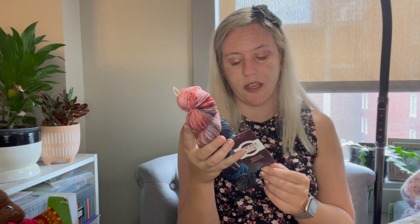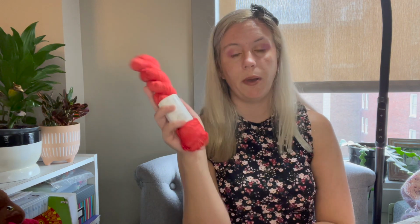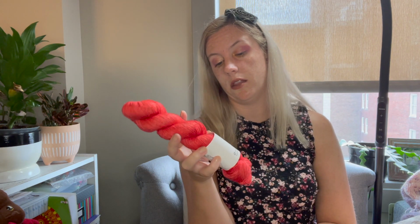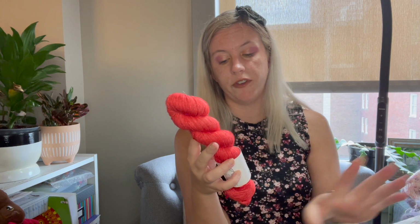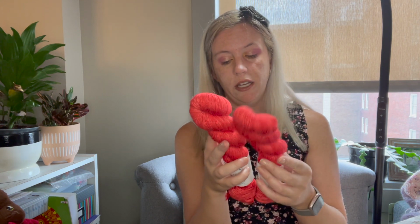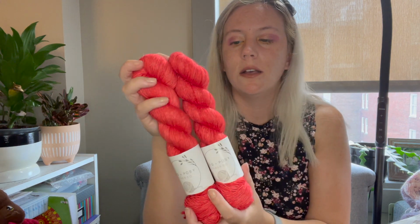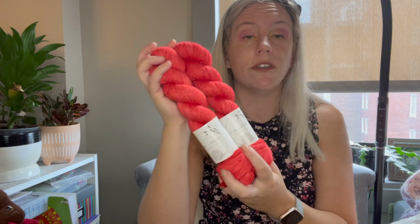Destination Yarns was there, and so I picked up the Hawaii Volcanoes National Park in the Stellina, so the glittery one. Love it. And then I also picked up Fig and Posy in the merino linen, so it's 90% merino, 10% linen, and it is in the poppy colorway. It is so bright. I love it. I love it so much.